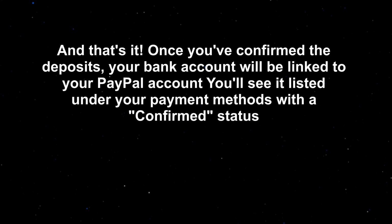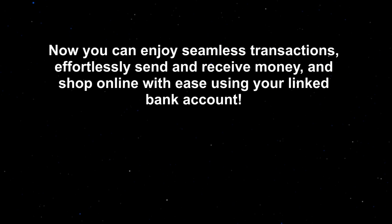And that's it. Once you've confirmed the deposits, your bank account will be linked to your PayPal account. You'll see it listed under your payment methods with a confirmed status. Now you can enjoy seamless transactions, effortlessly send and receive money, and shop online with ease using your linked bank account.